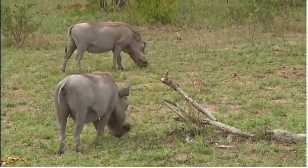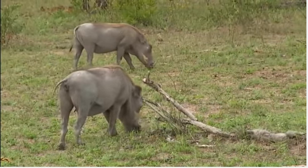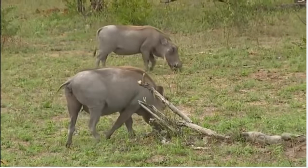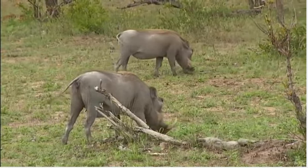Those tusks are used mainly for defense, but they will use them now and again to strip something off. They are grazing at the moment, but they have the ability to use that really hard shovel-like snout as well and dig up rhizomes or bulbs, depending on what season it is.